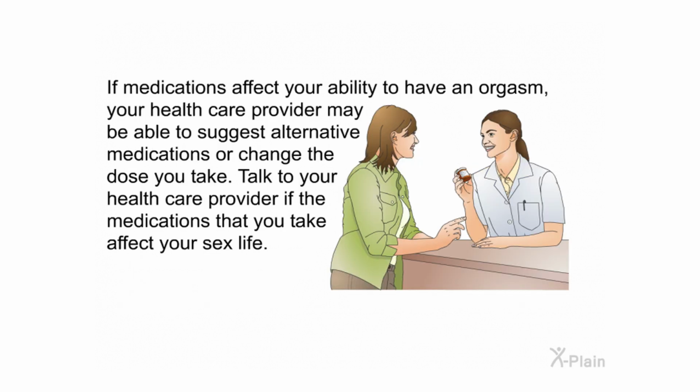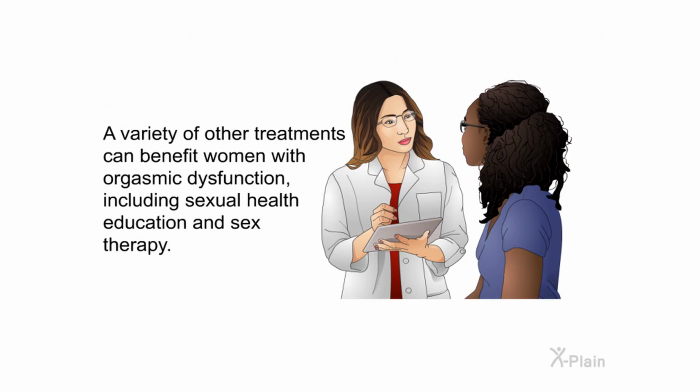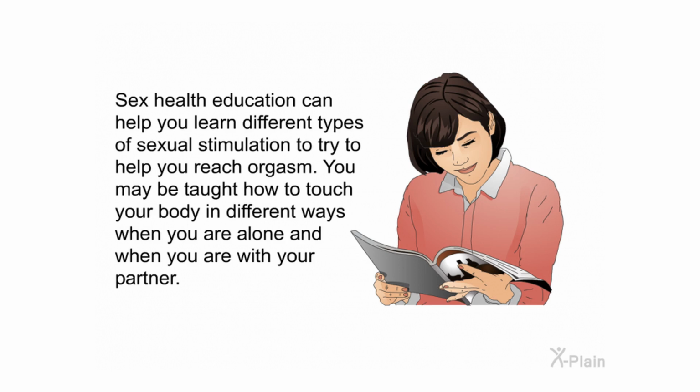If medications affect your ability to have an orgasm, your healthcare provider may be able to suggest alternative medications or change the dose you take. Talk to your healthcare provider if the medications that you take affect your sex life. A variety of other treatments can benefit women with orgasmic dysfunction, including sexual health education and sex therapy. Sex health education can help you learn different types of sexual stimulation to try to help you reach orgasm. You may be taught how to touch your body in different ways when you are alone and when you are with your partner.